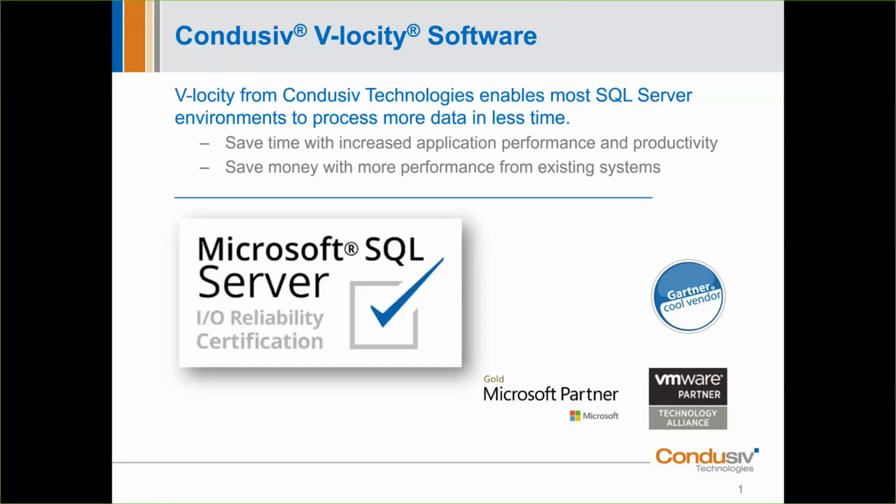The net result is that SQL can typically get more transactions completed in the same amount of time, quite simply because on average it's not having to wait so much on the storage before being able to get on with its next transaction. And V-locity can be downloaded and installed without any disruption to live SQL servers.